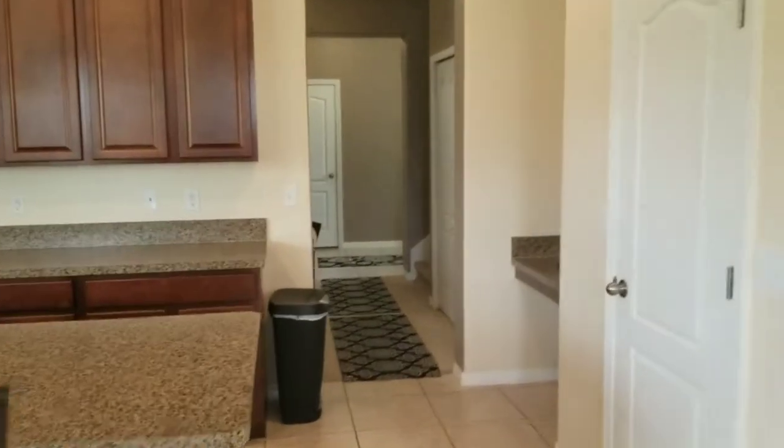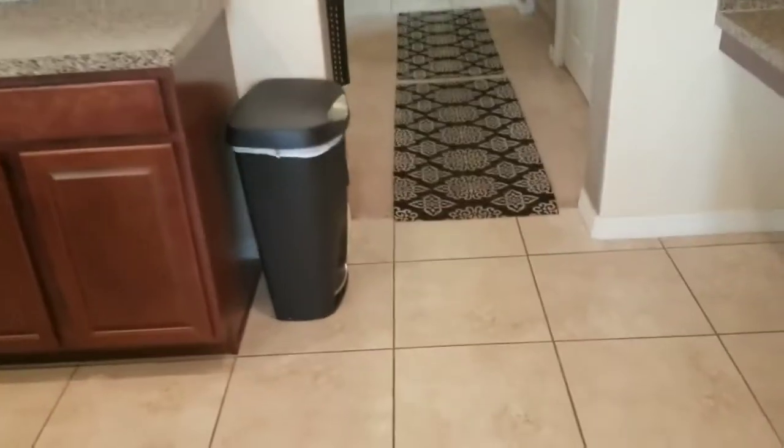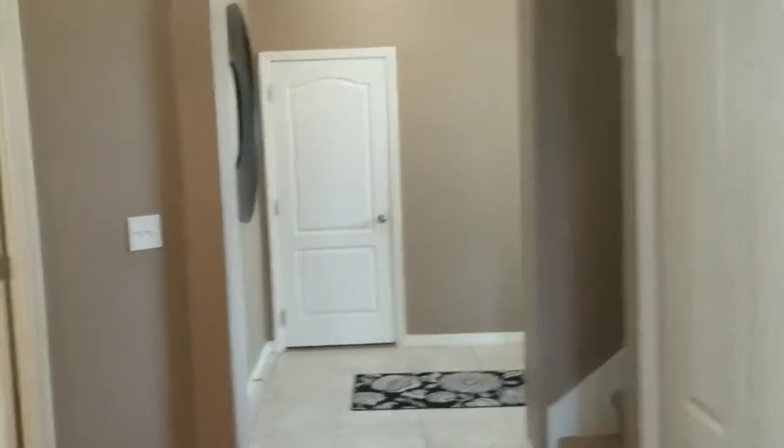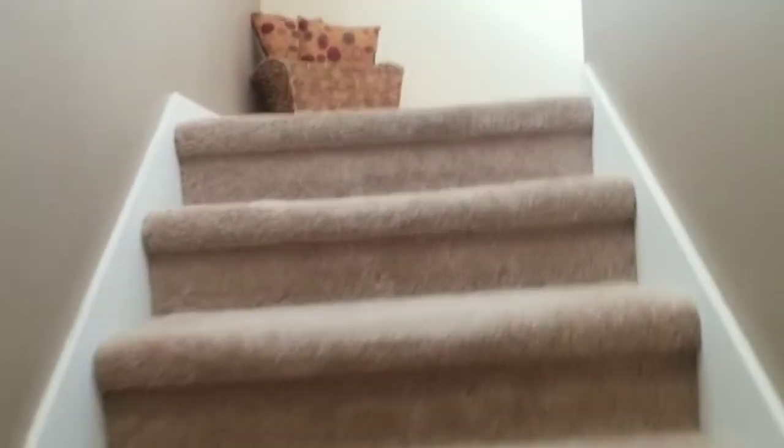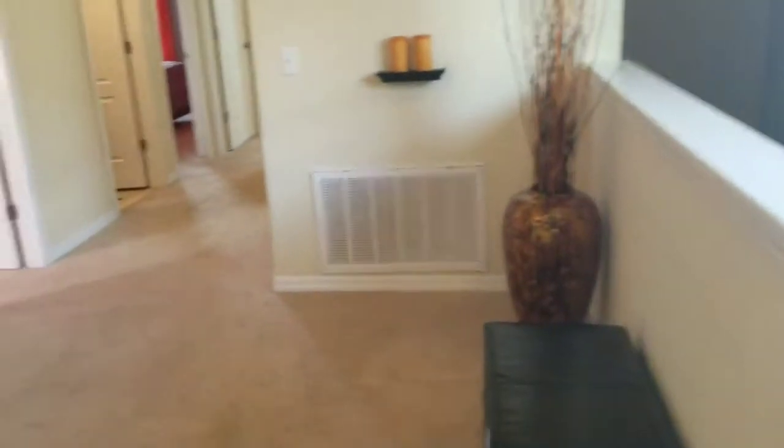Now let's make our way upstairs. In this beautiful home. Nice wide stairway entry to bring furniture up and downstairs. Wonderful loft area with ceiling fan that you see they've used for family time TVs. And we'll start to the back and make our way back up.